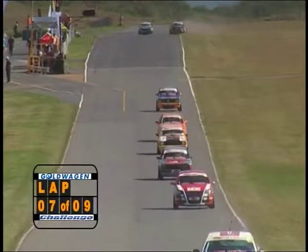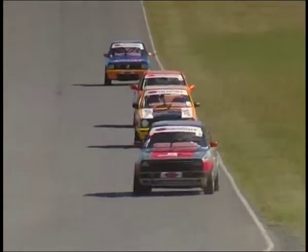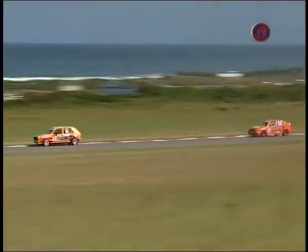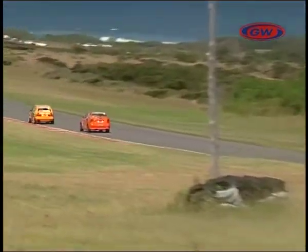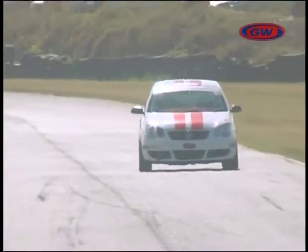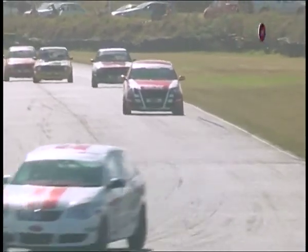Back to the leaders. Voldy Mankies has opened the gap. 7 out of 9 laps. Eddie Rodriguez, a bit of a break, but look here, Ian Prinsloo has got past Derek. Derek is going to have to work hard now. Prinsloo has got his sights set on Gerard Henning, and he's not going to let up for 1 second. No doubt about it. This is the leader. Look at the gap he's got over Eddie Rodriguez. So he's managed to pull that plug and get away early on.